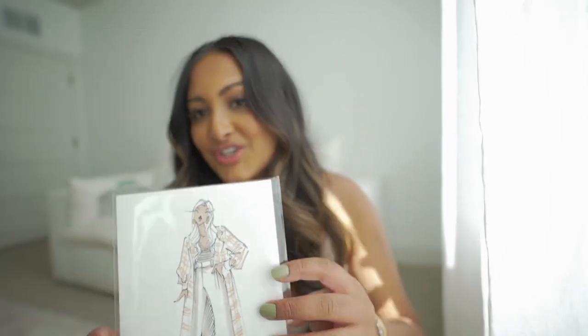And she is so talented. Like, I wish I could draw like this. This is amazing. I don't even know what I'm gonna do with it. Like, should I frame it? I don't even know, but I am obsessed.